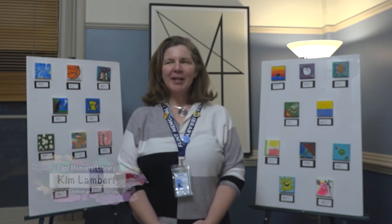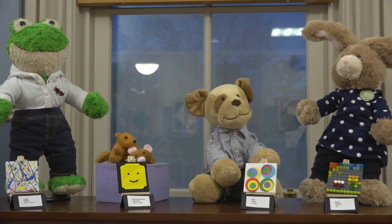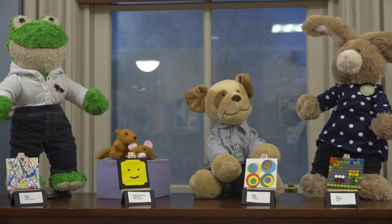This is the Flint Memorial Library's first tiny art show. We had the entire community come together for all different kinds of art. If you drop in and see our art show, you'll see paintings, Lego creations, there's some fabric art. It's a fabulous show. There's about 150 pieces here to see, all ages from 1 to up in the 80s.